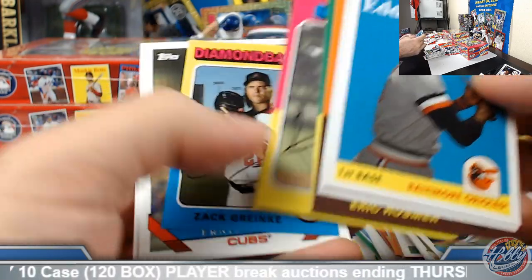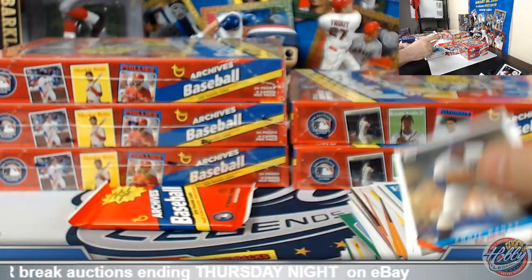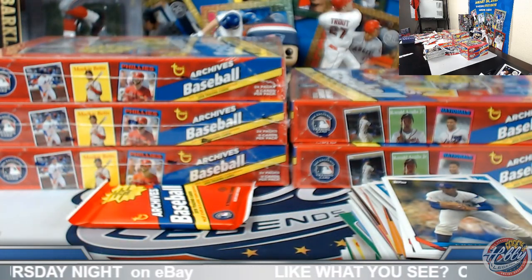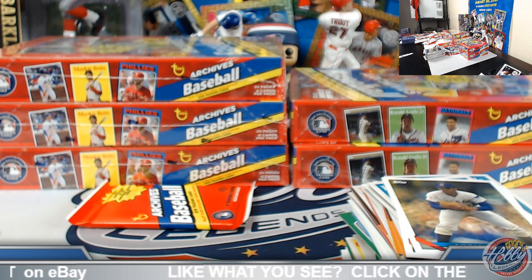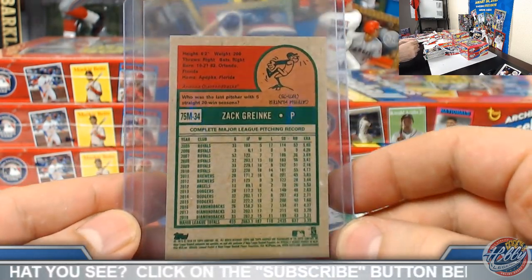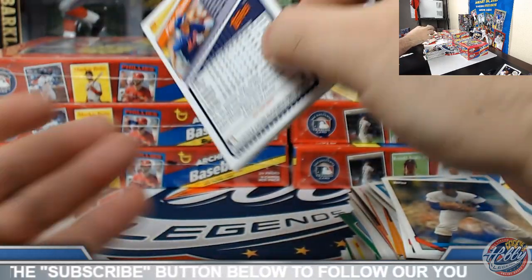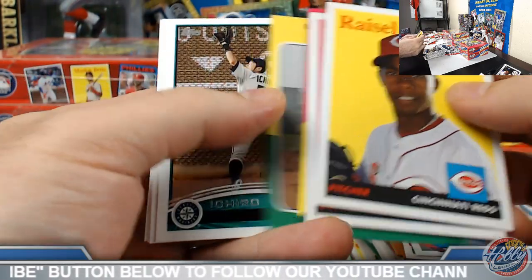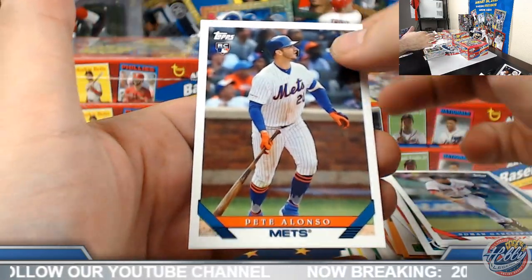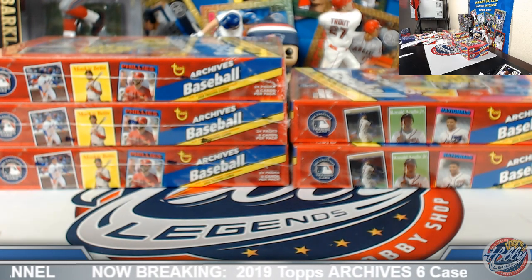Base, got the nice blue parallel to 25 last case. Zach Greinke mini, just got the silver Greinke to 99 in this case as well. Add a mini here, congrats on those. Ichiro reprint number 12, Pete Alonso, base rookie. Oh yeah, box number six.